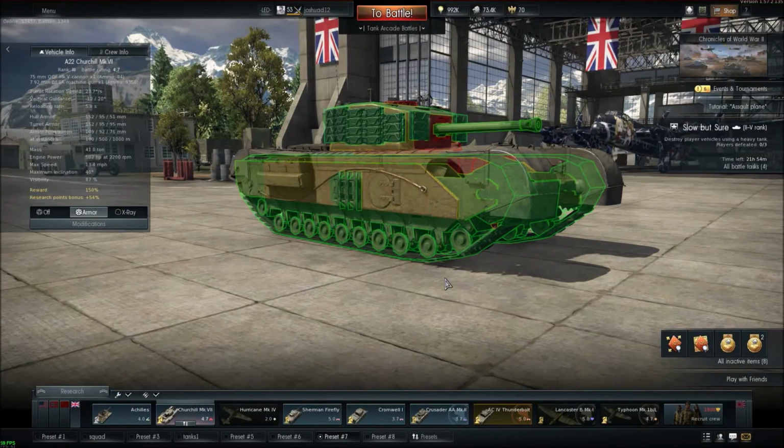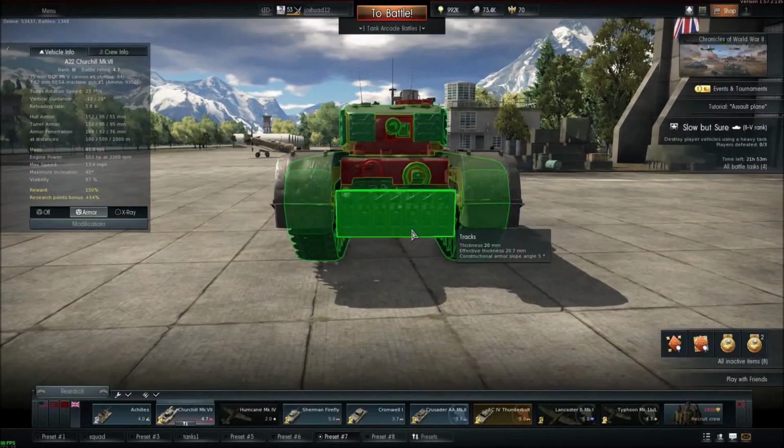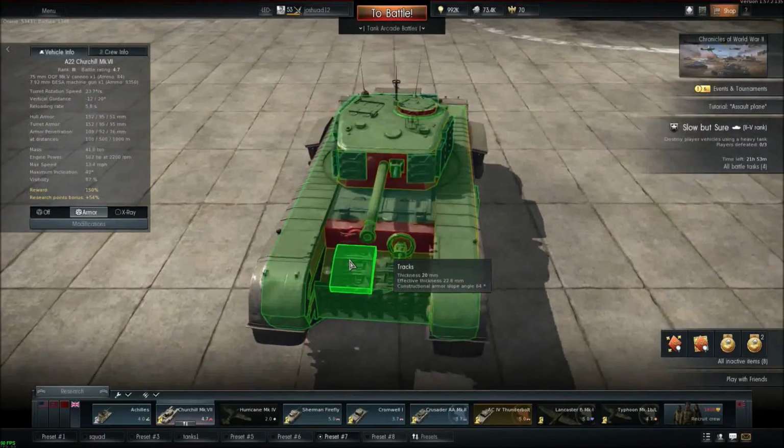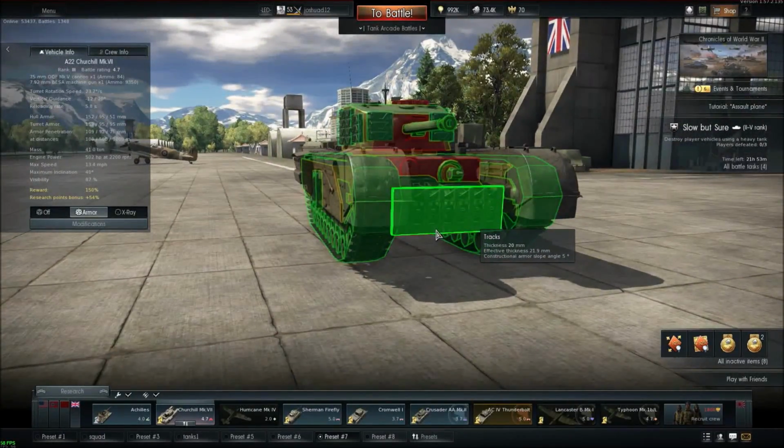As we're about to see here. You see, on the front the Churchill has 152mm thickness, and the tracks have another 20mm thickness. So essentially on the front lower plate that is 120mm thick, that brings it up on par with the upper glacis, giving it more effective and thicker protection.